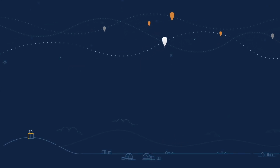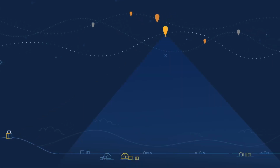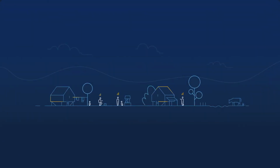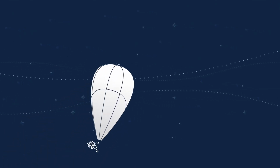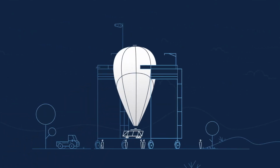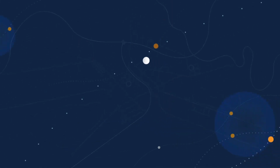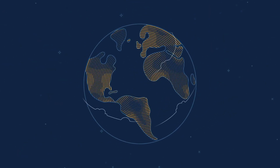Ground stations connected to local internet service providers send signal up to the balloons and then back down to the ground over large distances, allowing people to connect directly to the internet with an LTE mobile phone. By repeating this process at scale, we hope to provide continued connectivity to users on the ground, bringing the internet to more people in more places around the world.